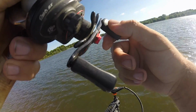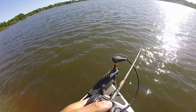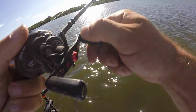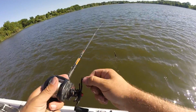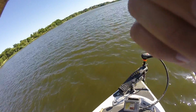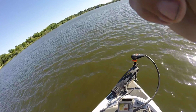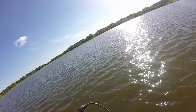There's a bite. And he dropped it. There he is. Just barely picking it up, Rebecca. Well, I think we found the fish. We were on top of them. They're right there, actually. There's one. I'm highly confused. Is that a fish? He might be dead.